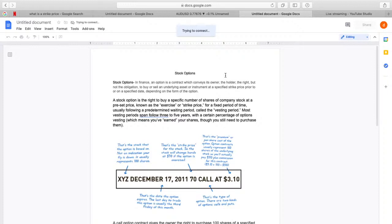All right. So when it comes to options, you want to use these for a few different purposes in the market. You can use options either for speculation or you can use it for hedging. So I'll talk about what both of those are really quick and run that by you.